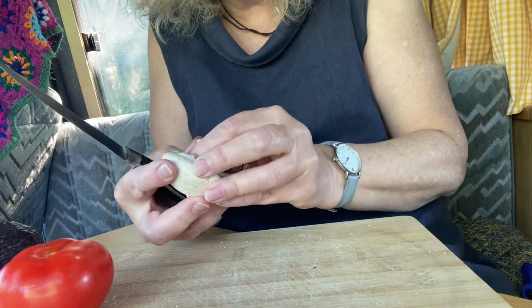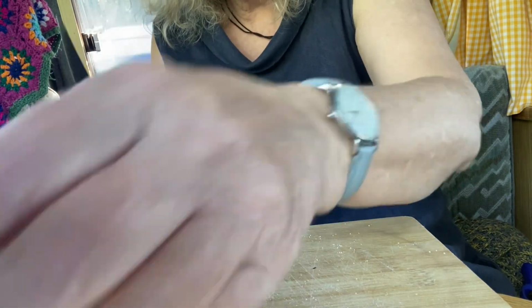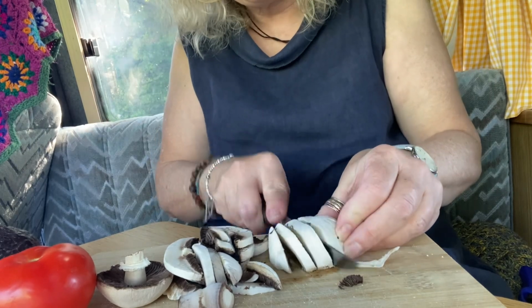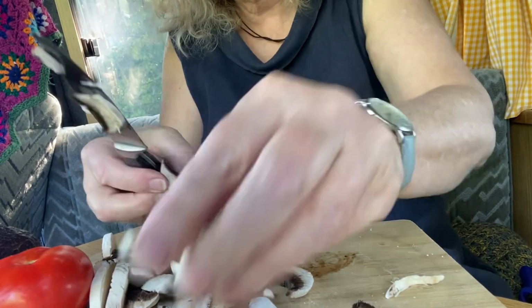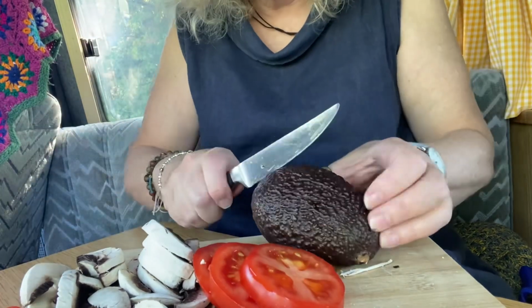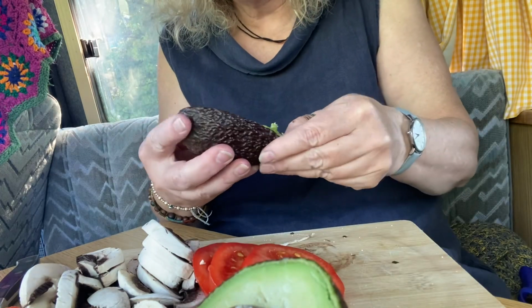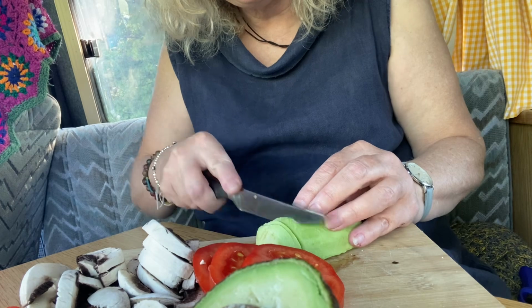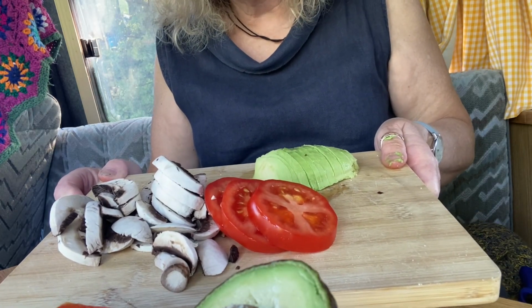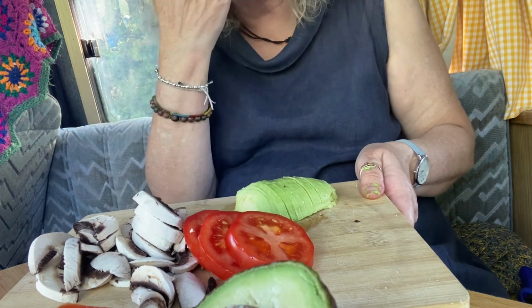So mushrooms first. I like to peel my mushrooms, but I think some people just wipe them, wash them. So we've got some mushrooms, tomatoes, avocado. I've also got some egg. I thought I brought something else. I think that's enough for a sandwich. When I put the mushrooms and the tomatoes in, I will slice up the bread.